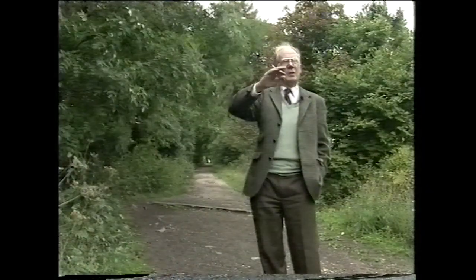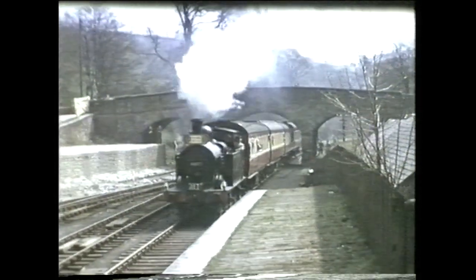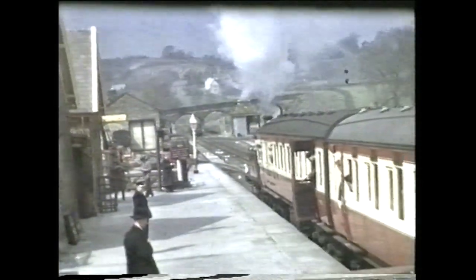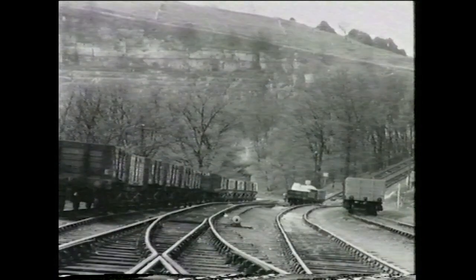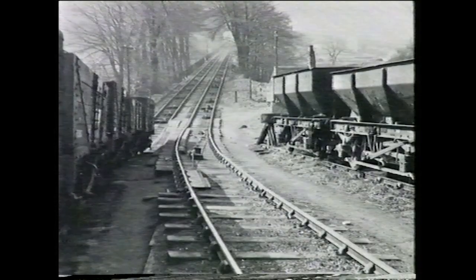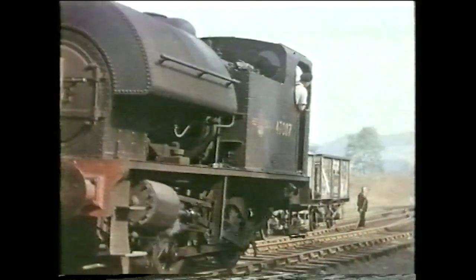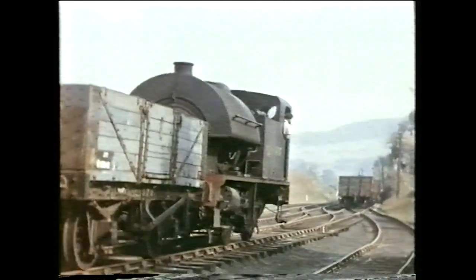Ahead of us is a level stretch which takes us through to Sheep Pasture Incline and the final drop to Cromford Canal. On this side is the town of Wirksworth, and Wirksworth was served by a goods yard at Middle Peak Siding, which ran away in this direction over here. Just ahead of us was the siding at the bottom of the incline, which was used for storage of wagons in transit.